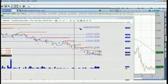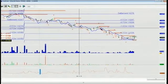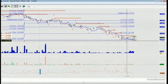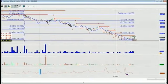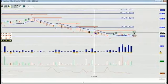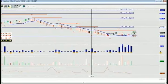So we had this entry, and then another entry right here, another E-bar, another entry, another entry, another entry. And we're sitting right here at that two deviation level. Basically, it's time to get out. If you're not out, get out. I'd be out of the trades right now.